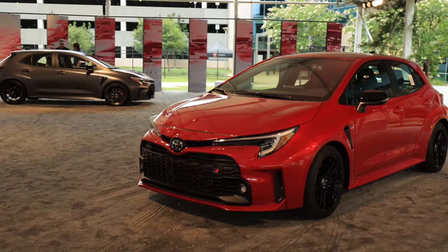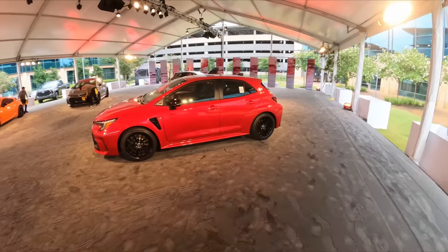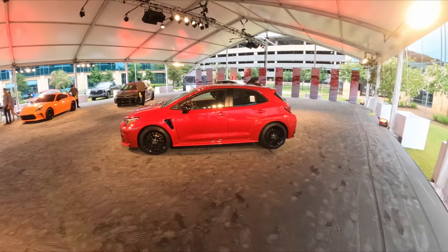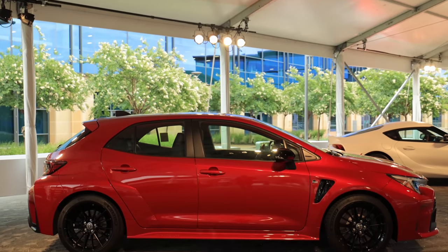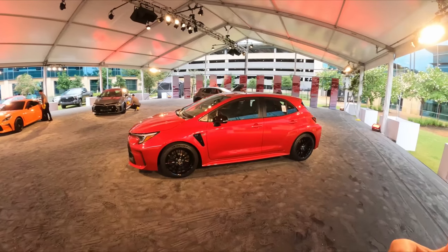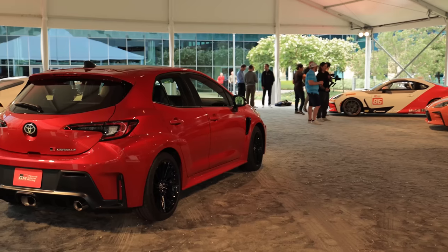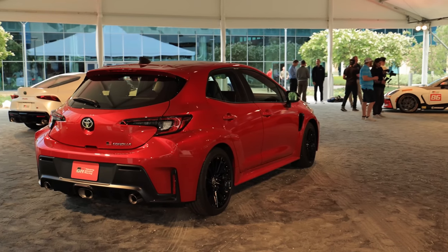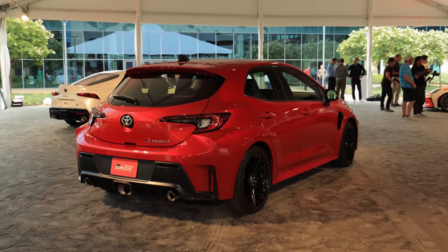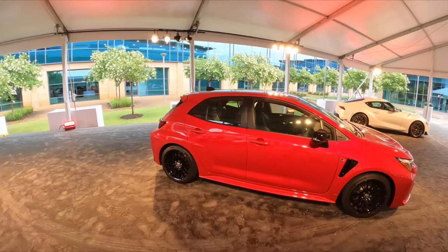This thing is probably the most anticipated hot hatch sports car in Toyota's lineup, maybe even the entire industry. This thing is a dream come true, especially with the STI not being on the market. 300 horsepower, over 270 pound-feet of torque from the turbocharged 1.6. This is a core edition. This should be the most easy one to get your hands on.